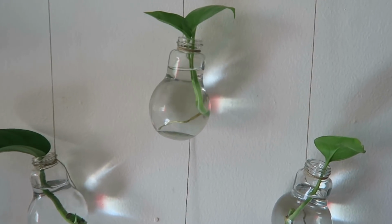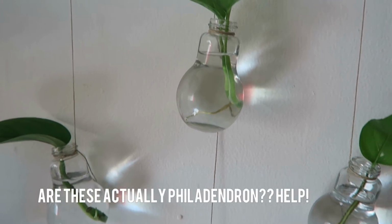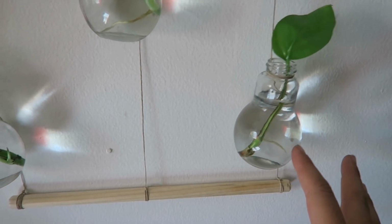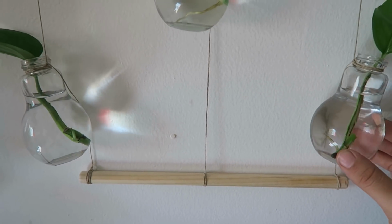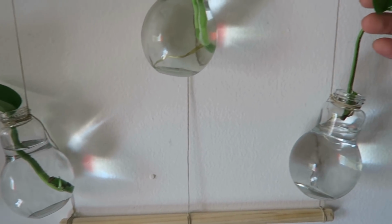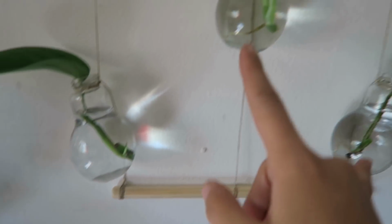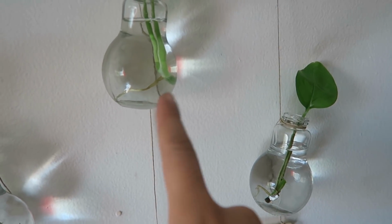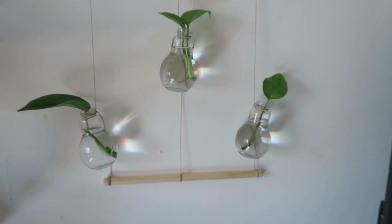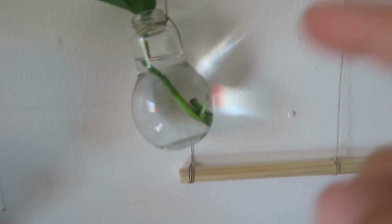So inside here, I just have my jade pothos cuttings. I'm kind of scared of taking them out. I don't want to ruin the rooting since it is skinny, but I think we'll do good. These two, as you can see, have already rooted, and it just looks like a really cool science experiment. Like, I love it. This one hasn't started yet, but I know it will soon. I have faith in you, buddy.